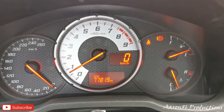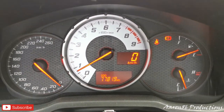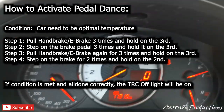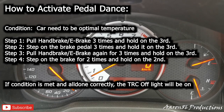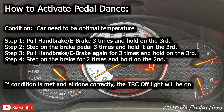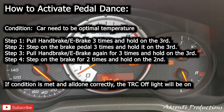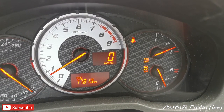Apparently, your car needs to be warm at the optimal temperature, but my car is still quite cold, so I don't think it's going to activate. But what I know you need to do is, for your e-brake, handbrake, right? You need to hold the button down, pull it 3 times, and the third time you hold it, then you press the brake pedal 3 times, and by the third time you press it down and hold it, and then you pull the handbrake again 3 times, and the third time you hold it as well, and then you press the brake pedal twice, and then this light should come on, which indicates that everything is completely off.